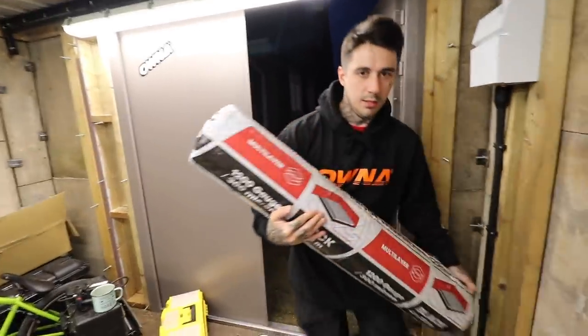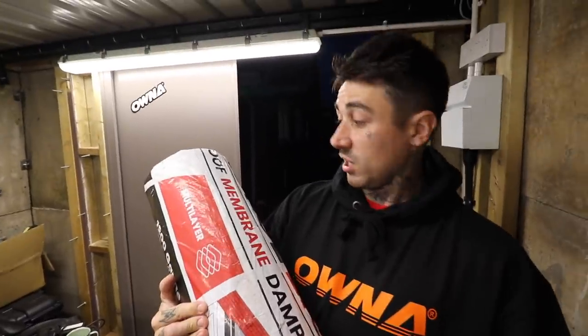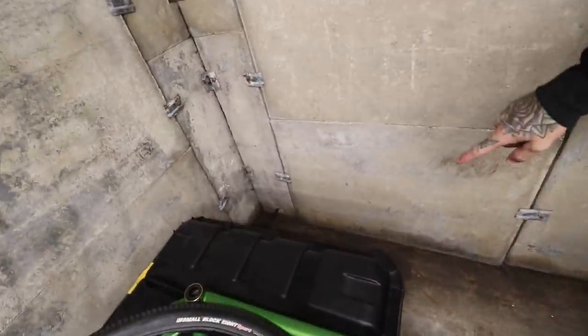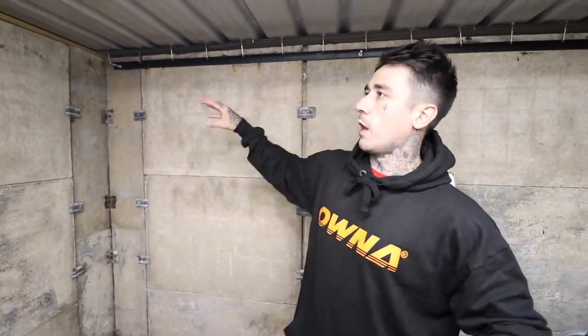So this is Visqueen, which is like a damp proof membrane, and this is actually so much, I don't need half of this or even a quarter of it. On the outsides of all of the walls you'll see there's a bit of damp all the way around. This is basically because these old garages are concrete panels put together, and when the water hits them and runs to the bottom and onto the concrete base, the water creeps in from the outsides.